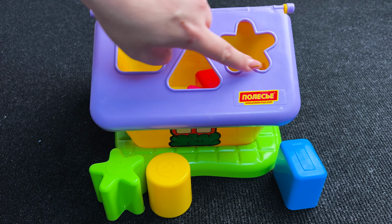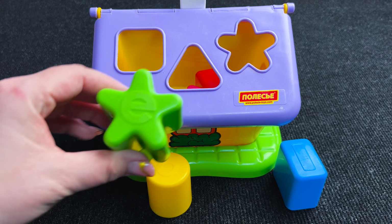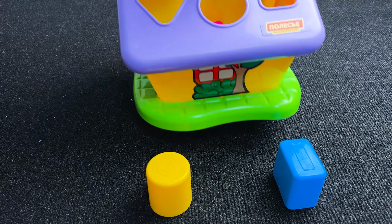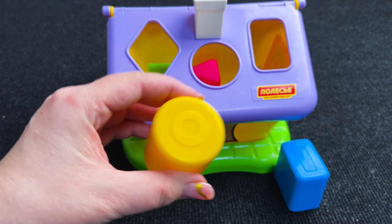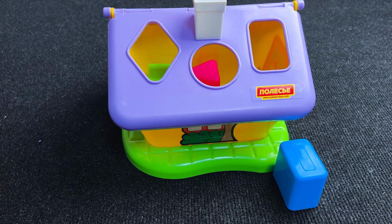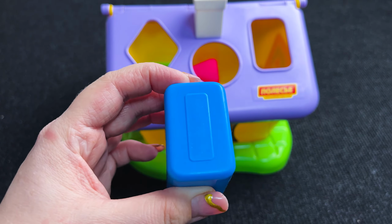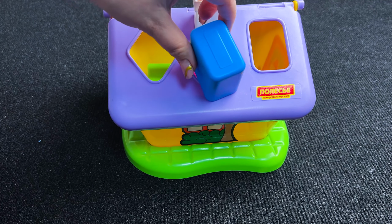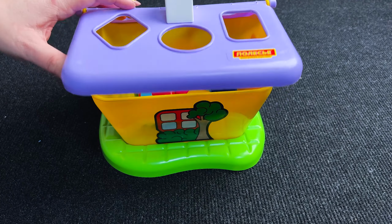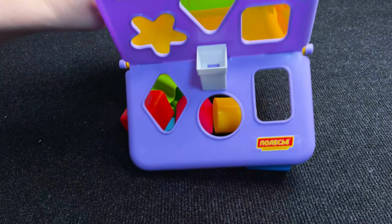We put it in place. Now we are looking for the pentafoil. This? No. This. Yellow pentafoil. We put it in place. Next shape, these yellow circles. Where does he belong? No? Yes. The last shape is a blue rectangle. We put it in here? No? Yes! Good job! It seems these all fit inside the puzzle.